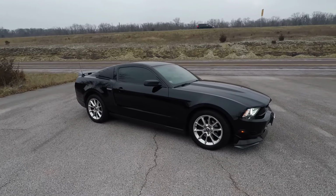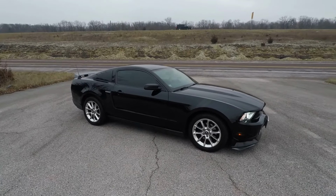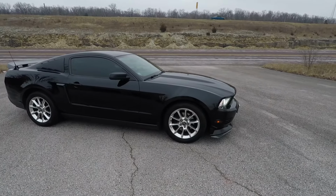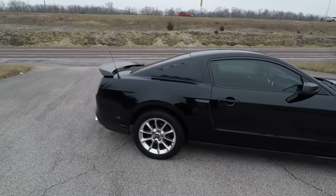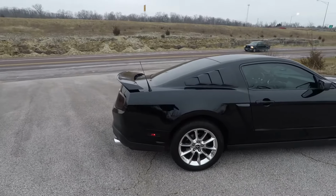I love the look of this car still. I've had nothing but compliments on this car since I've owned it, and I'm going to put some pictures up on the screen so that you can see what it looked like originally. But it had different wheels, it was totally base on the outside of the car, and it did not have a spoiler or anything. So plenty has been done to this car to make it look the way that it looks today.